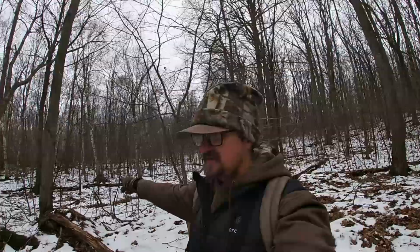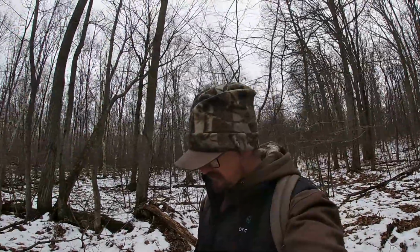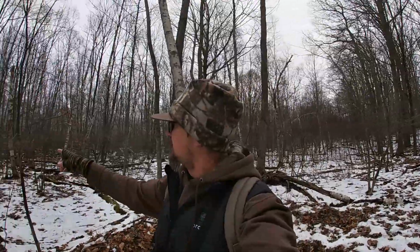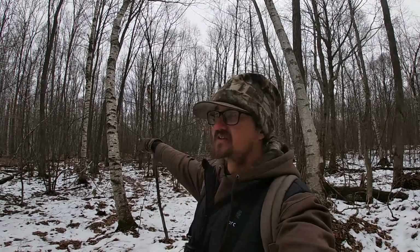There's a bunch of scratching down in there. I can't tell exactly if it's just deer. A lot of sign in here. Huge rubs down here. I might walk down this way. I was kind of circling back, but I might walk down a little bit farther. Circle down through here. I like it.